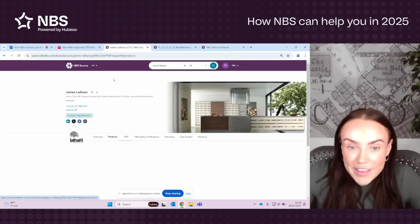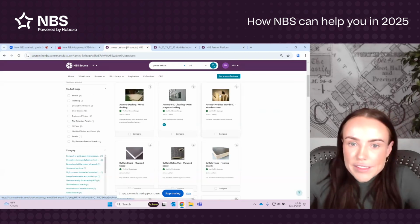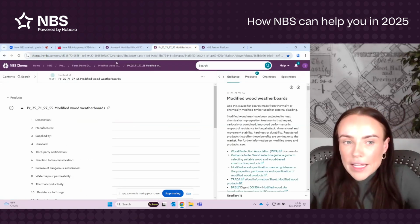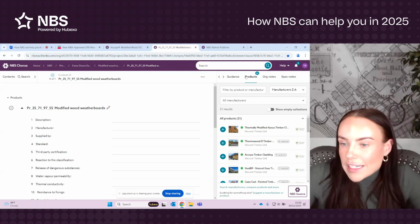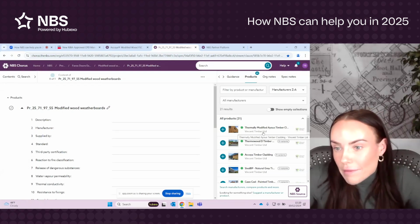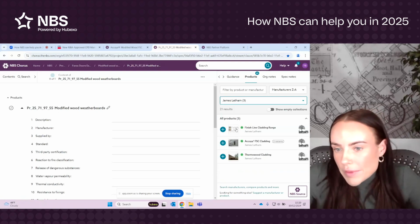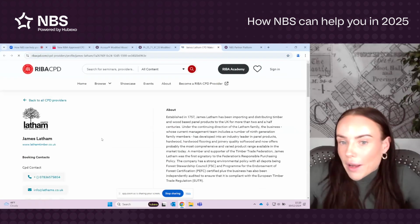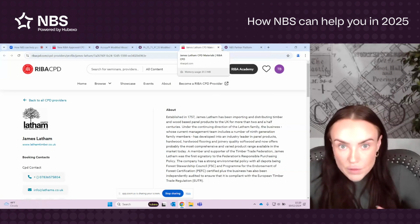We've also integrated this with NBS Chorus. So if I wanted to specify this Accoya modified wood, for example, I have all the information on here for the product, and I can open that in NBS Chorus. And in the NBS Chorus specification software, the side panel for products will now tell me which manufacturer's got CPD available. So if I was searching for that James Latham product, I like the look of their product, but I want to find a little bit more about that. It lets me know that the RIBA CPD option is there available, and that would then take me to the page where I can book the material. So that's what's happened for RIBA CPD on the front end of the platform.